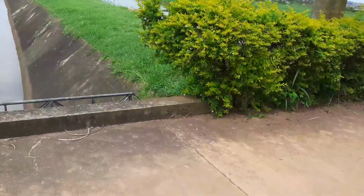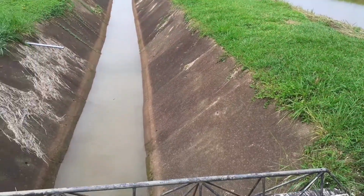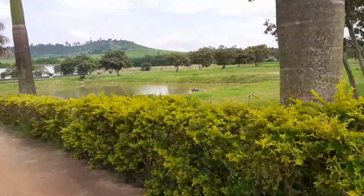So this is the river that they use. Okay, not a river, stream, which takes water out of their ponds. But the ponds are the other side. These are other ponds.